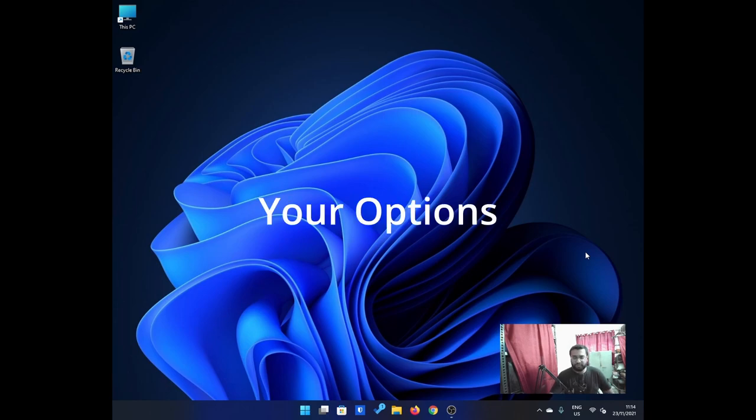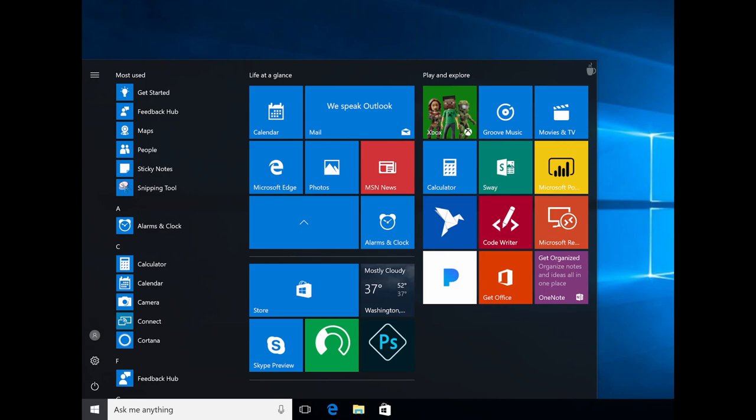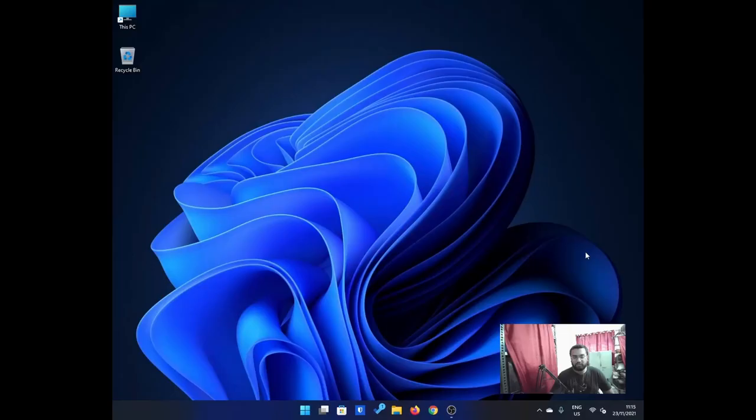What are your other options then? You can stick to Windows 10 till 2025. Microsoft has announced that it will support Windows 10 till 2025. So you can keep using Windows 10 till 2025. If your computer does not support Windows 11, it does not mean that it's old or you need to throw it out. Especially with the current chip shortage, don't throw out your computer because it doesn't support Windows 11.